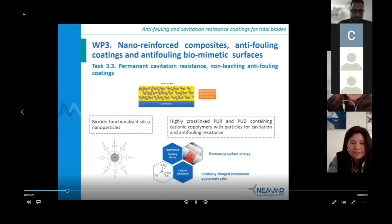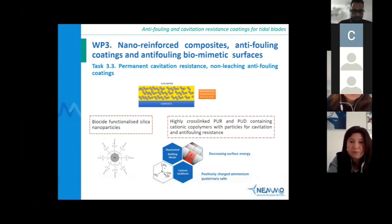I have been working in work package 3 of the NEMMO project, and the approach that we have followed in order to provide antifouling resistant coatings is to use on one side biocide functionalized silicon nanoparticles, and on the other side to develop novel highly cross-linked polyurethanes and polyurethane dispersions that contain cationic copolymers. And then we are going to include particles that provide cavitation and antifouling resistance.